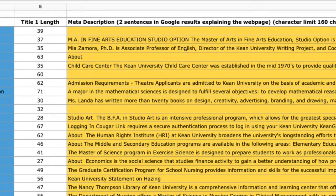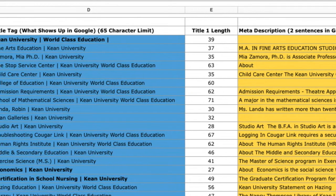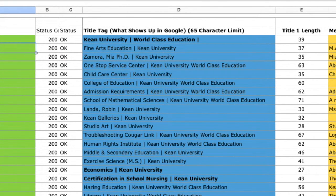So we have our three columns here. We just wanted to show you that they match up and then actually show you what the title tag is in Google. It's the very top description, and then the meta description, which is in yellow here, is the 2 sentences underneath. Now, from an SEO standpoint, what you want to do in your title tag is use keywords that prospective students may be using when they're looking for a specific program or otherwise a university in a specific location. All right, so the first thing we're going to look at is your homepage.